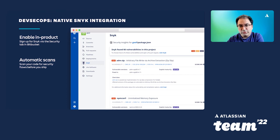Next, let's move on to code security. Integrating security into your workflow is becoming increasingly important as teams adopt DevOps processes. To enable developers to easily integrate security into their workflow, we recently introduced an out-of-the-box integration with Snyk via the security tab in Bitbucket Cloud. Snyk is the market leader in developer security. This means that your code is always going to be scanned against the most up-to-date vulnerability database in the market.